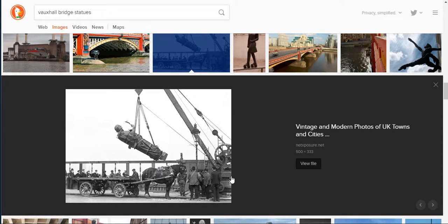It's being gingerly lowered over the side, but you can see the size of it here. I mean, here's the peeps. Say he's 6 foot. Come to about here. 18 to 20 foot. Bronze statues.